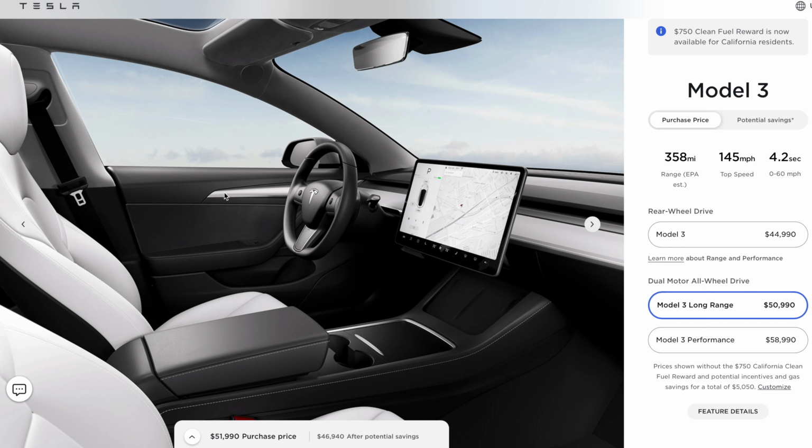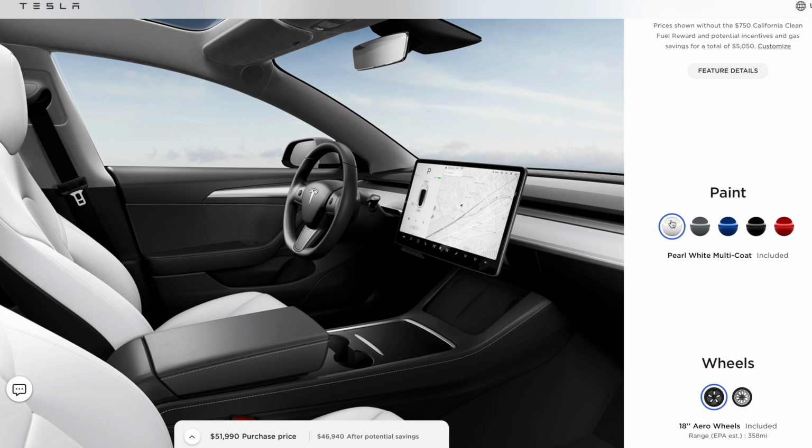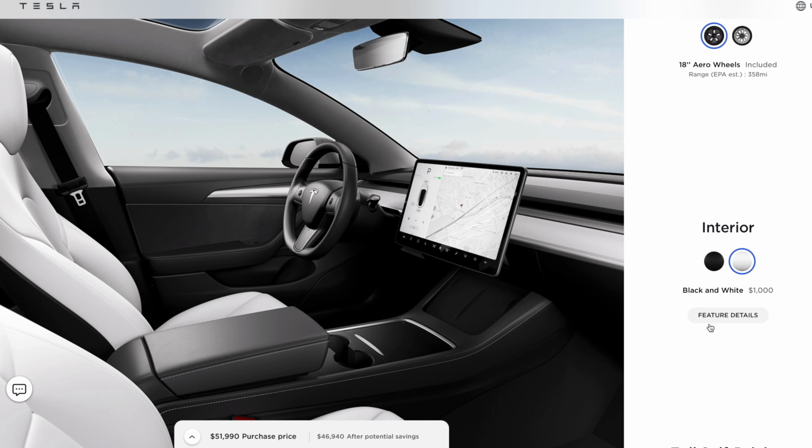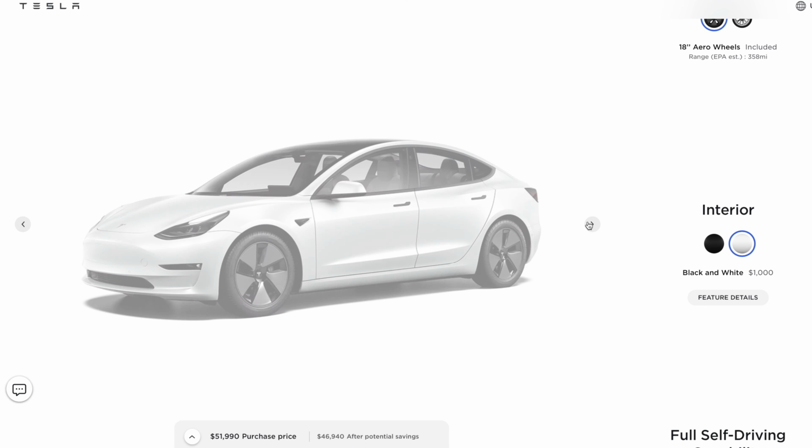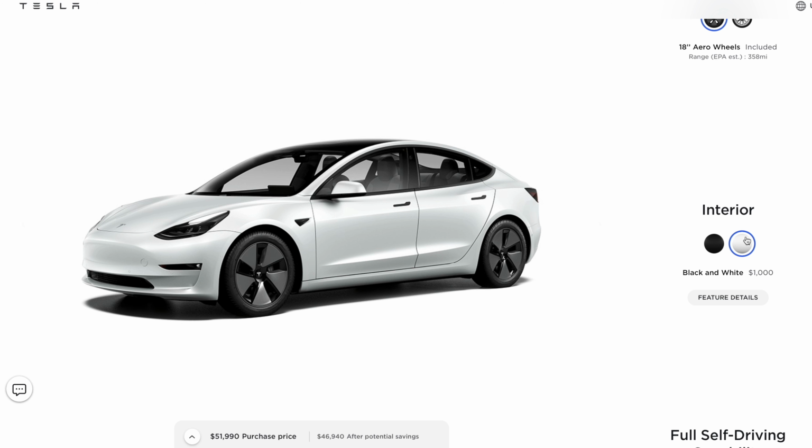Just that in the last 2 months, they added this trim here that didn't used to be there. They also added the heated steering wheel. This new console is new for '21. There's a lot of little updates that have just made the car a much nicer car. So I got a long range dual motor, and I opted for the white paint. I got the standard wheels. I got the white interior though, because the white interior is softer in my experience. The few that I've seen, they're softer.